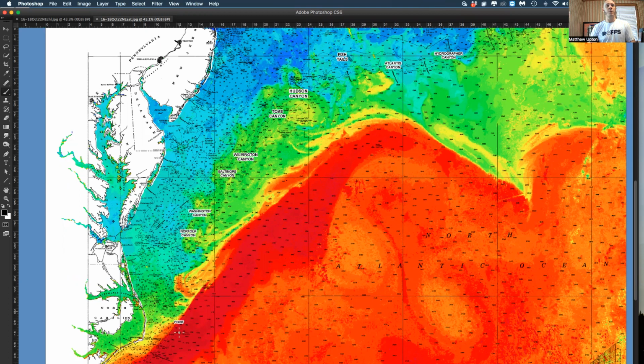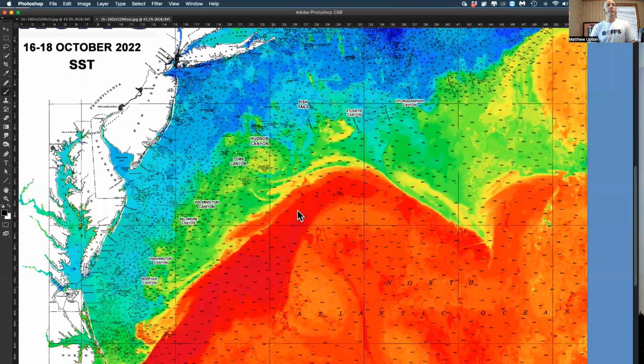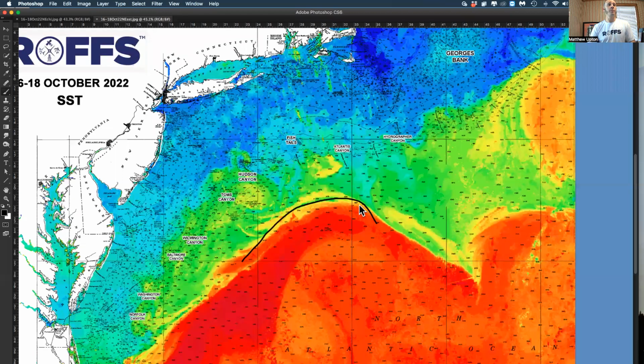Your Gulf Stream is going to be well defined. But look at how far north this Gulf Stream is pushing. There's another clockwise rotating eddy in this location with some 72, 73 degree water between Atlantis and Fishtails, almost to the 100 fathom curve. Well, that's 100 fathoms, so it's more like 500 to 1,000 fathoms, but there's some decent water in here still.